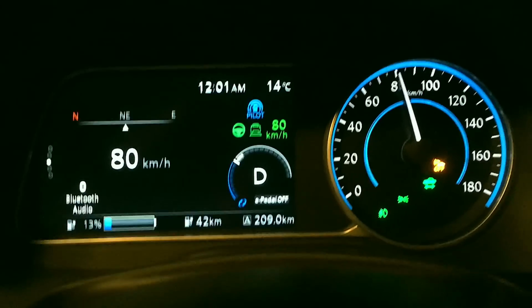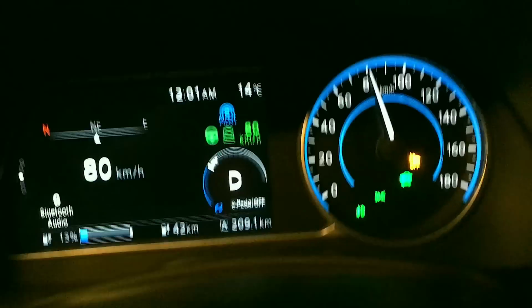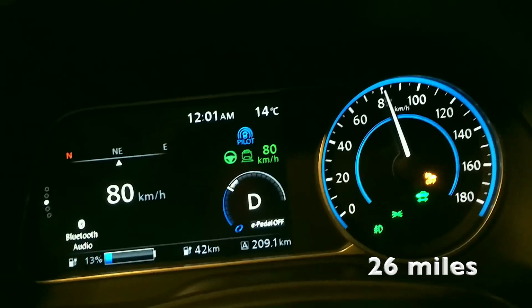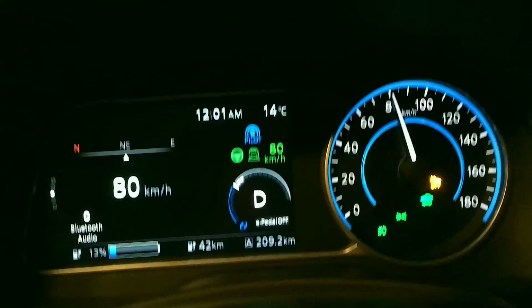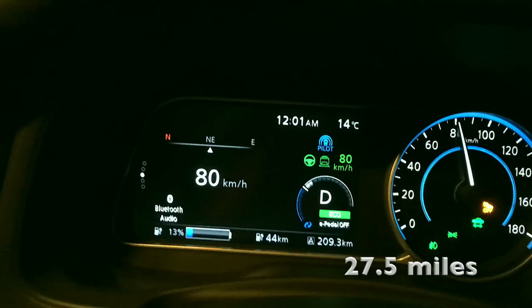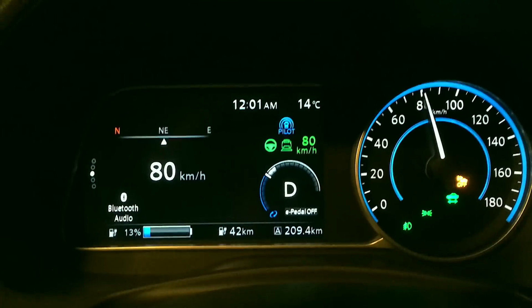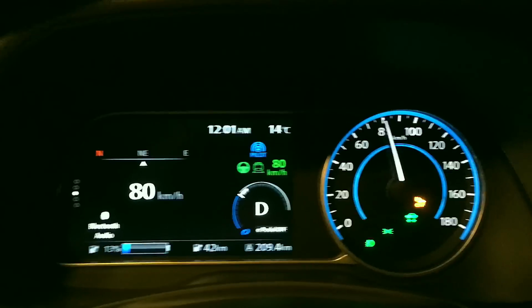Well, anyways, I just want to let you know where we're at. 13% battery, 42 kilometers of range left. This is out of eco mode. Probably eco mode is not going to change a bit. Put in eco mode. 44. Yeah, it doesn't change a bit, this range. I mean, this battery percentage is not going to change any. So there you go.